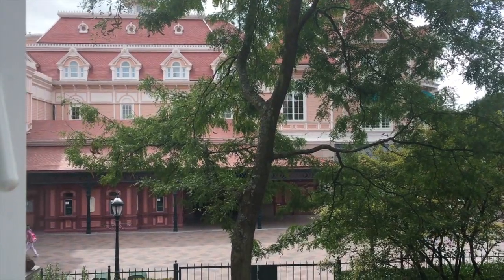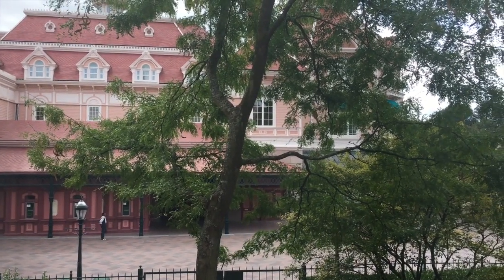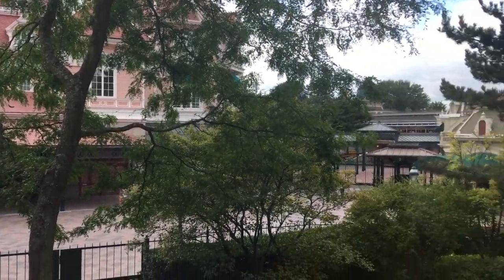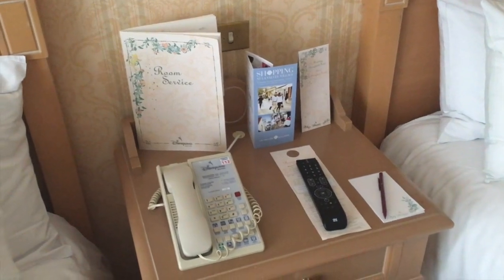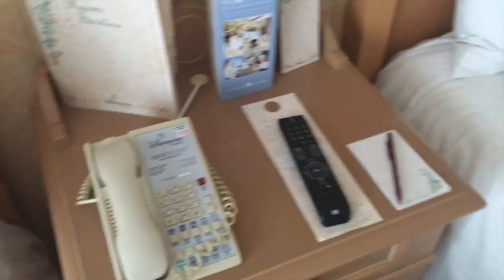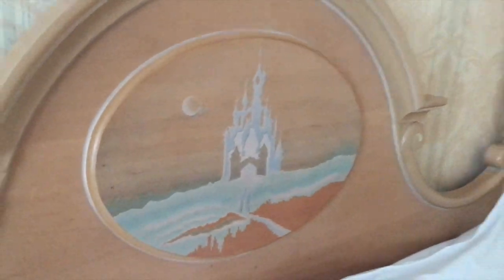And this is the view from my room. So over there you can see the rest of the pink hotel where I am staying, and then just some more beautiful scenery. We've got a cute little table there. Just look, all the detail, it is beautiful. And these are the headboards. So, that's the room, and let's show you the bathroom.